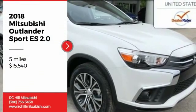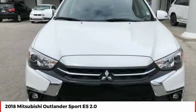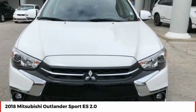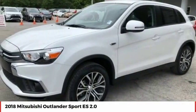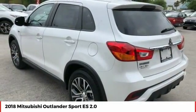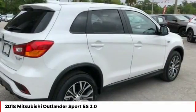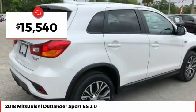Looking for the right vehicle? Check out the 2018 Outlander Sport. The all-new Outlander Sport features a fuel-efficient engine paired to either a 5-speed manual or a continuously variable transmission, and comfortable accommodations for 5. Passengers will be treated to a refined ride in comfortable surroundings with a host of welcome features and is priced below $20,000.